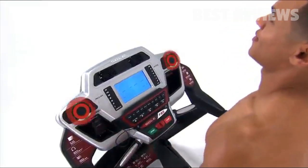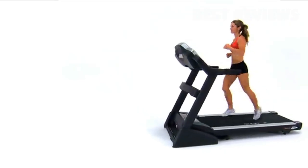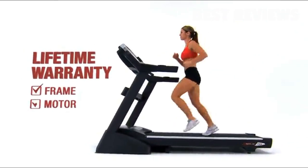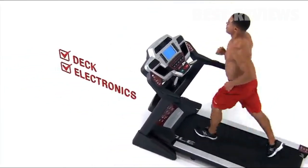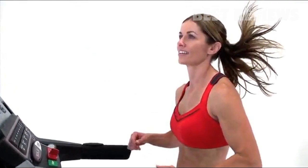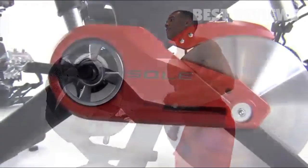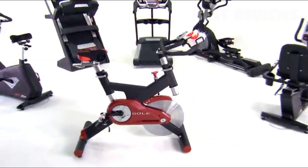you exercise. Soul Fitness builds the finest treadmills available. We stand behind our treadmills with a lifetime warranty on the frame and motor, with additional warranties on the deck, electronics, and up to 2 years of labor. Sole treadmills provide unmatched value, quality, and longevity. Because your fitness matters. Sole Fitness, offering the finest cardiovascular equipment around.